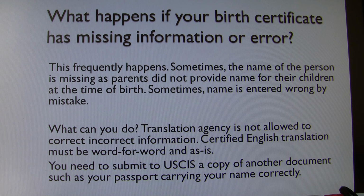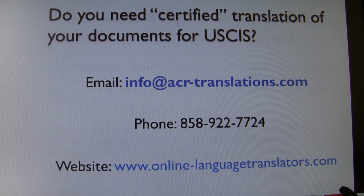Certification by translator, that is what we call certification, certifies that the translation is accurate and correct. You need to submit to the USCIS a copy of another document such as your passport carrying your name correctly. Any other documents such as national identification card or driver's license may help.